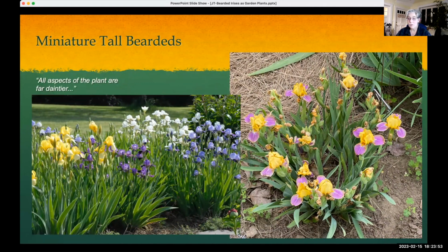You can get a little crazed with the idea that all aspects of the plant are far daintier. This iris is probably 12 inches, if that, it might be 10. So it's gone a little off the deep end in daintiness. It's a seedling, so we'll forgive it for that. We'll use it for breeding. And like I said, I've got some that are even smaller than this that have the branching of an MTB, tiny, minuscule little flowers, and could probably be introduced as miniature dwarfs if I felt like it.